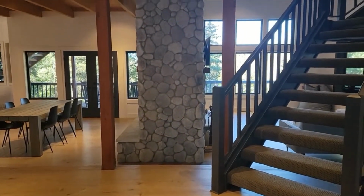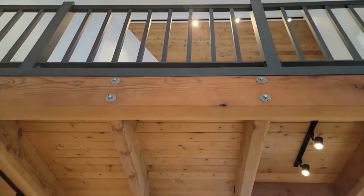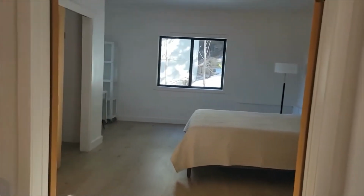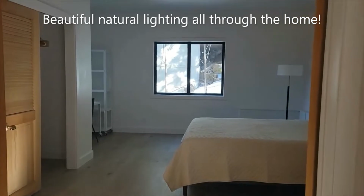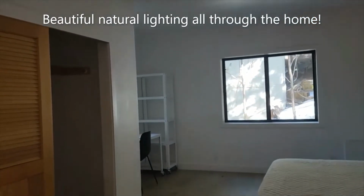As you come in the front door, you'll see that there's an open loft right up there overlooking the entry. We'll see more of that as we go through the home. I'm going to take you into the main level bedroom first. Now, I did go through and turn on a few of the lights in the home, but not all of them, because I'd like you to see what you would be walking into on a normal day.